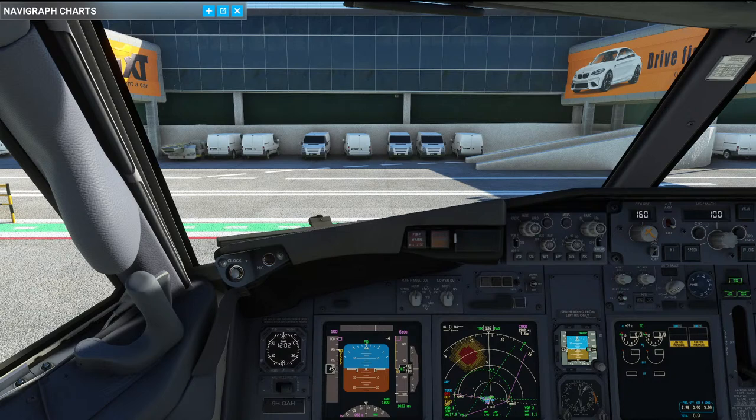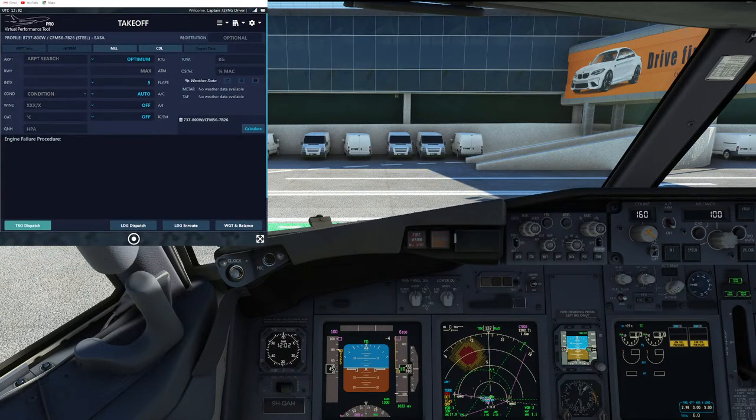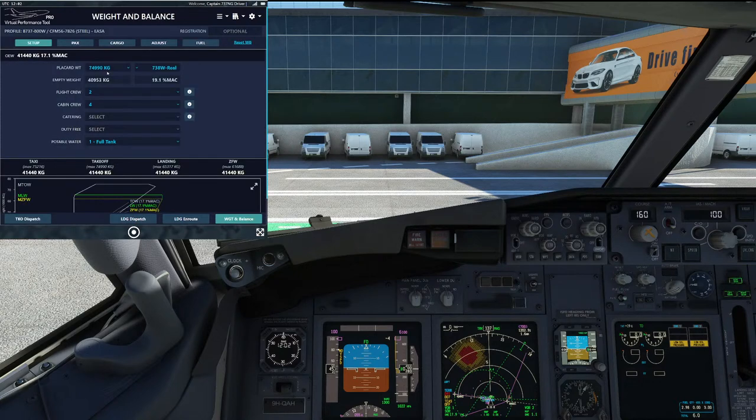All right, in the meantime, let's go ahead and start with our performance tool, because we do slowly start running a little late. And we have that one available over here, which looks nice like this. Okay, so I had a couple of issues with it before, that it forgot some data. So let's start with the weight and balance stuff today.